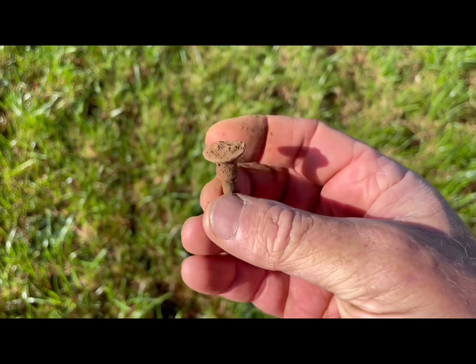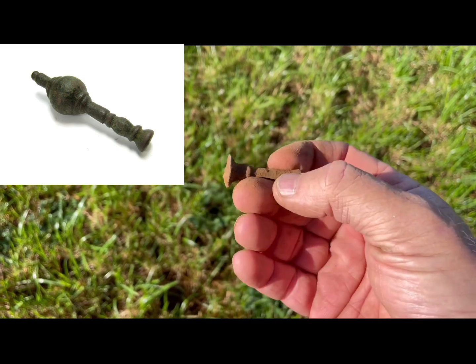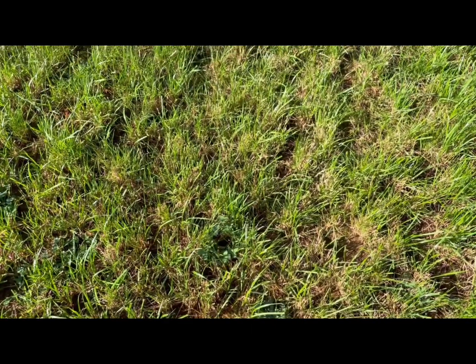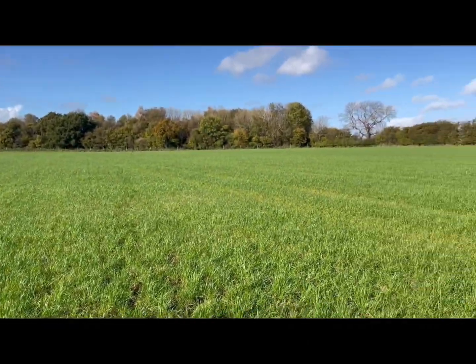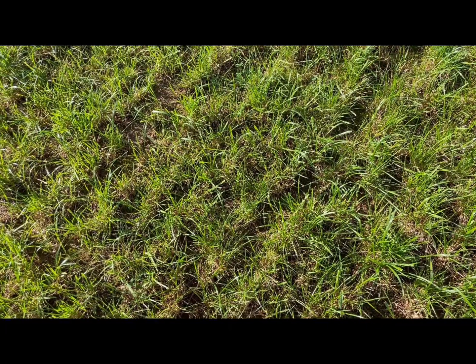On this one then, I reckon it's a seal top spoon, like I had the other day, or a pipe tamper. What do you think? I reckon this, the other thing, I think it's bloody sunny and hot here. Look at this, it's lovely. Anyway, on to the next.